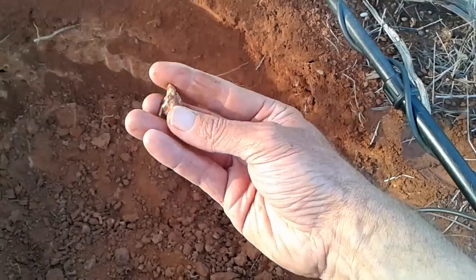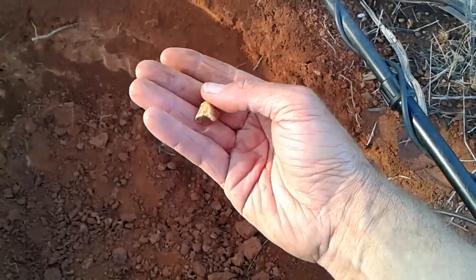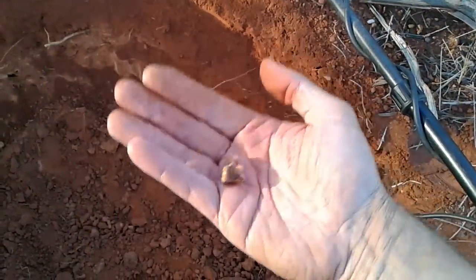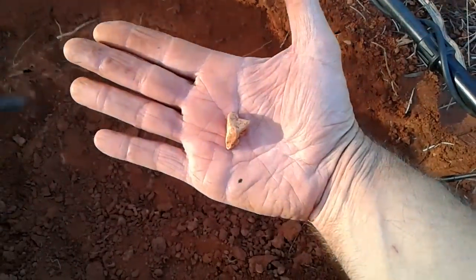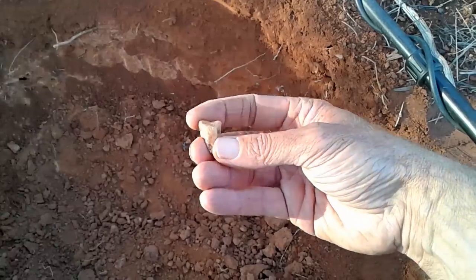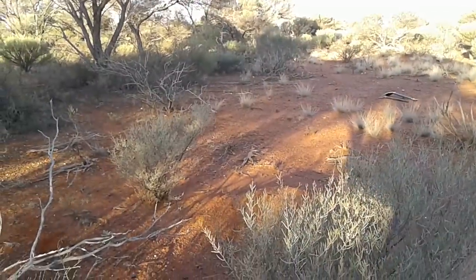And it's such a solid looking thing too. It's not sort of flat or anything. It's a bit sort of pyramid shaped kind of. Oh wow. Wow, that's got some weight in it. That is just magnificent. Boy, oh boy. Have to do a bit more scouting around here tomorrow.